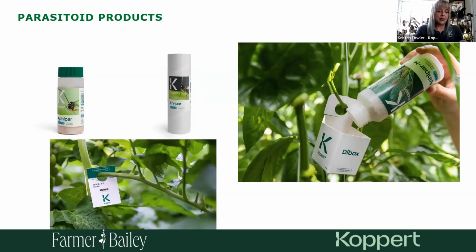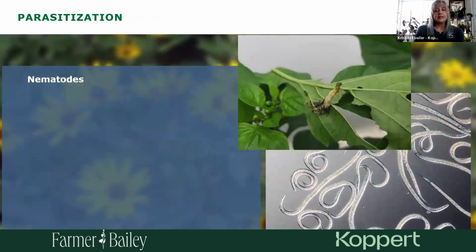Down below is the example of the intermix card or the two whitefly parasitoids. Here we have like the larvae that are on the card, and they emerge from that card. This is in a tomato crop, so it's a great way to control whitefly. This is probably one of my favorites.